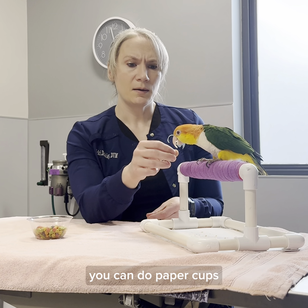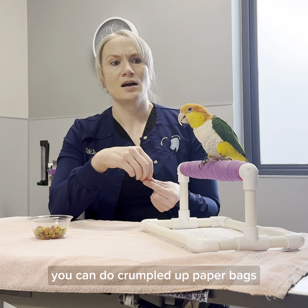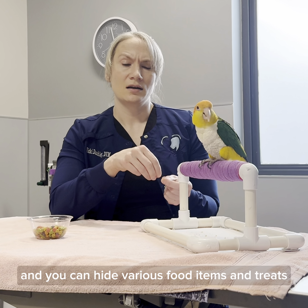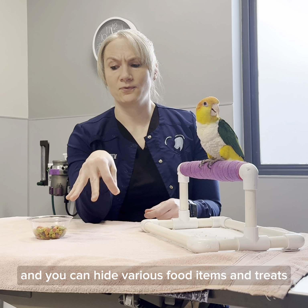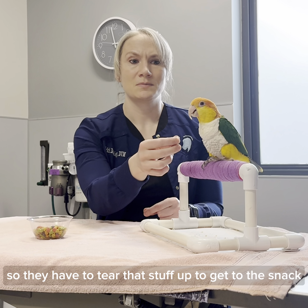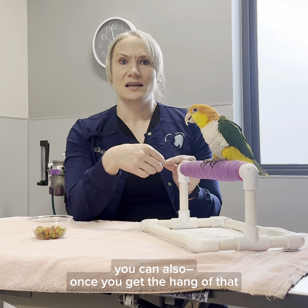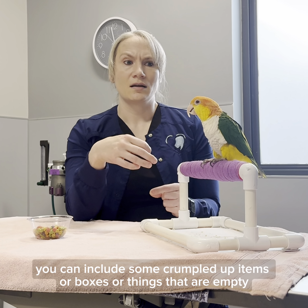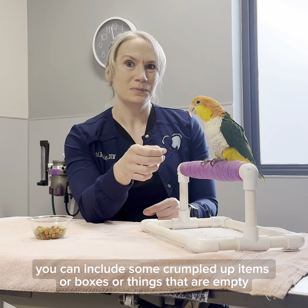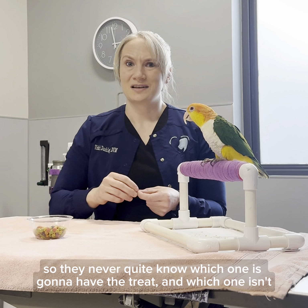You can do paper cups, you can do crumpled up paper bags, you can wad up tissue paper, and you can hide various food items and treats, so they have to tear that stuff up to get to the snack. You can also, once they get the hang of that, include some crumpled up items or boxes or things that are empty, so they never quite know which one's going to have the treat and which one isn't.